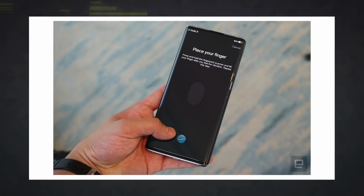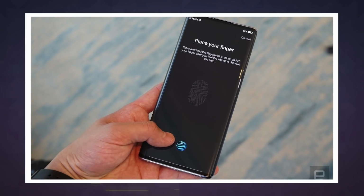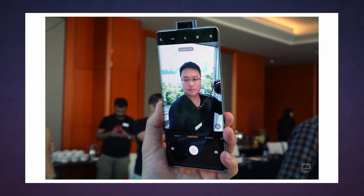Now, if you're watching this and thinking, this is just what I needed, you could go out of your way to try and import one, though I wouldn't recommend it. Compatibility with US 5G networks is going to be touch and go at best. The NEX 3 5G will hit store shelves in China on September 21st, starting at the equivalent of about $810 American dollars.